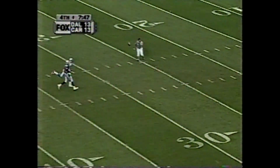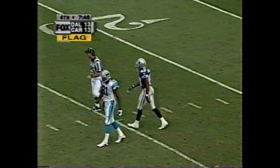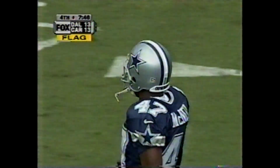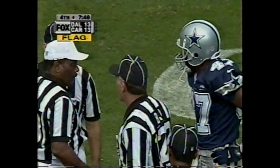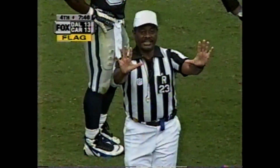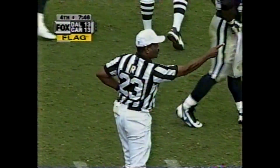Burline airing it out, and a flag, a late flag. Donald Hayes, the intended receiver, Ryan McNeil, on the coverage. Cowboys have been called for a league-high 6 pass interference penalties this year, and this could be number 7. Interference, number 47, defense. First down.